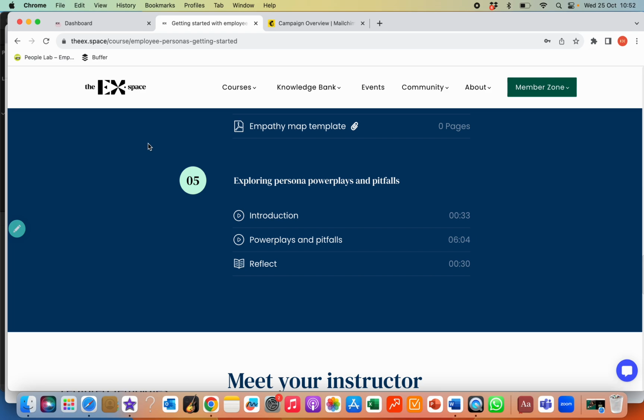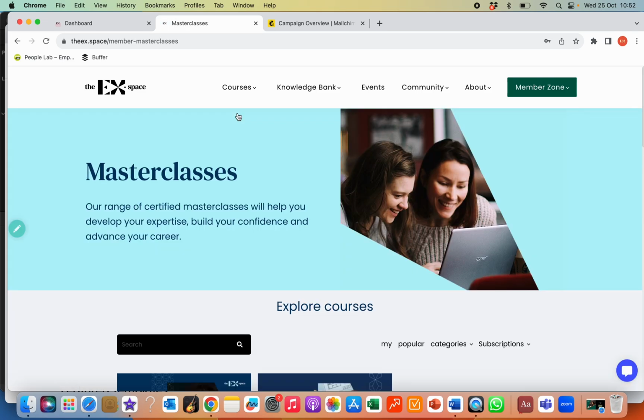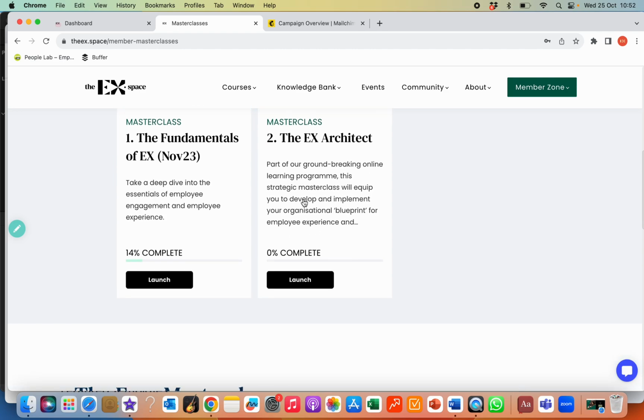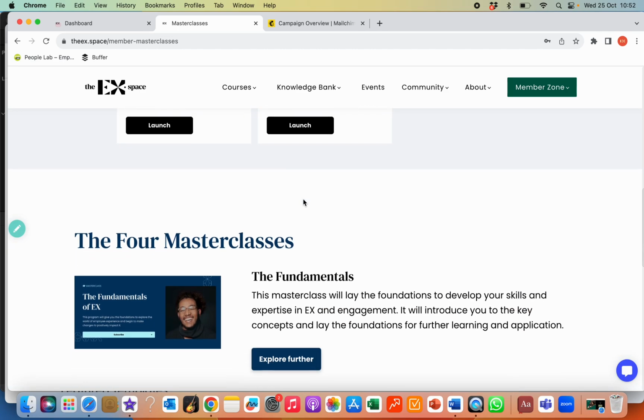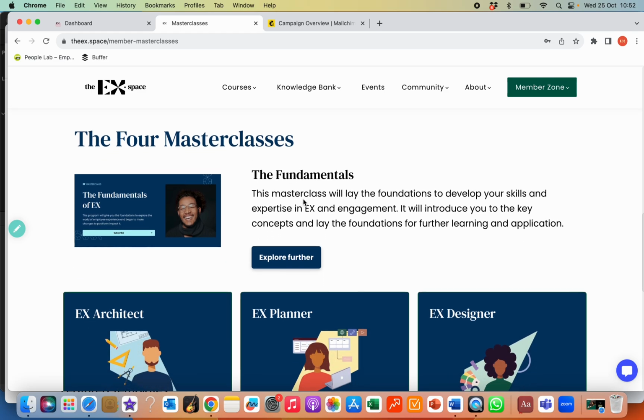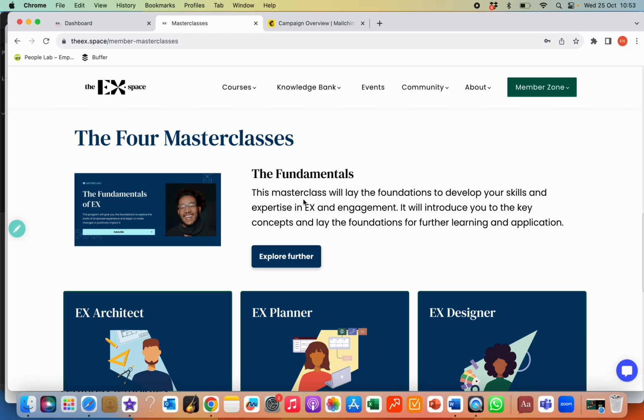But at the heart of our learning platform are our certified masterclasses. So these have been purpose-built around our groundbreaking research into what makes a successful EX and engagement practitioner. So they're designed to give you everything you need to excel in your EX career. So our EX masterclasses are designed and delivered by world-class EX and engagement experts, and they will also be formally certified. So our co-founders have more than 50 years, in fact, probably closer to 60 years experience in this field.